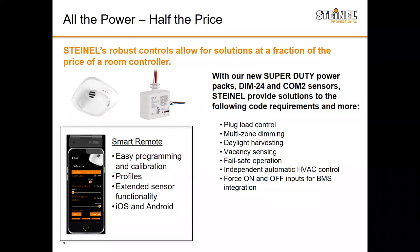So we see a little bit of a backlash in the market that while network controls is where the industry is going, there's also a little bit of backlash against that as projects look at the pricing and are looking for ways to value engineer and cut some of the cost out. And so we're getting asked if we can solve for code requirements in a lot of places using our standalone controls, and the answer most of the time is yes. We can't cover everything, but we can cover an awful lot of cases, scenarios, and specific requirements.